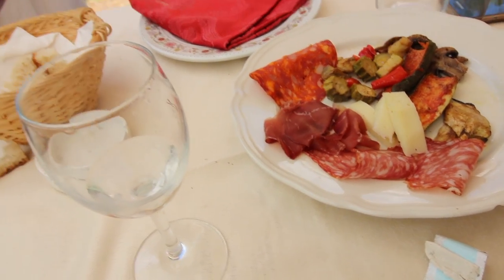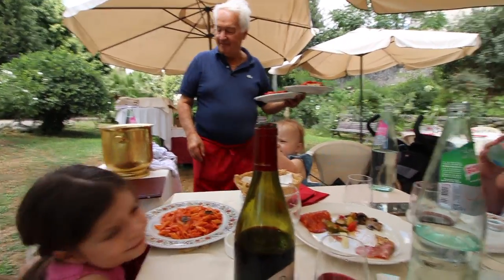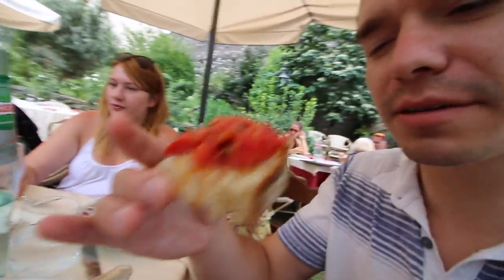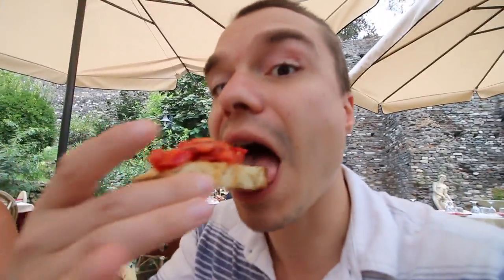So let's see if this is it. It just looks like prosciutto to me. Maybe it's prosciutto from suckling pig. Oh, and looking at those bruschettas, I think we should have got some too. Oh, it's for us. Let's take a bite. I don't want it to fall now.